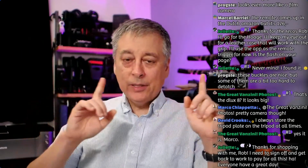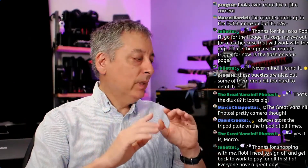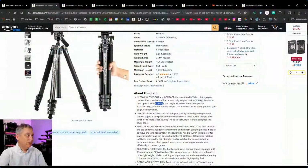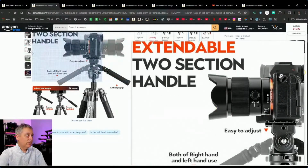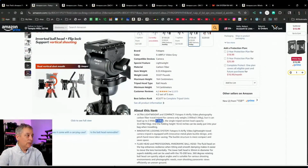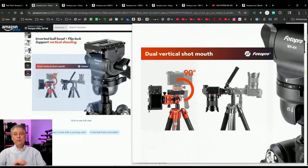And one other thing you need is a nodal rail. I'll talk about that in a minute. So that's why I'm getting this tripod. But because it's an inverted ball head, let's see if they have a picture. Yeah, there's a picture here. You can turn the camera. You can use this tripod just like a regular ball head tripod.